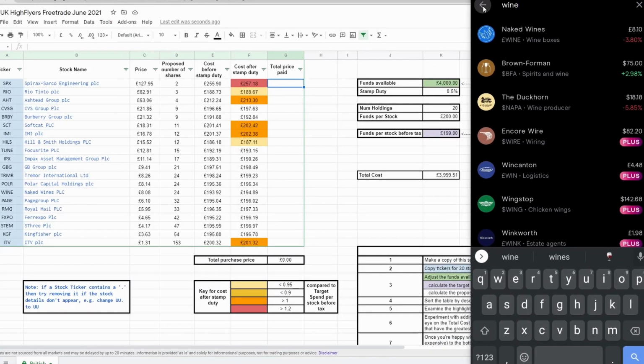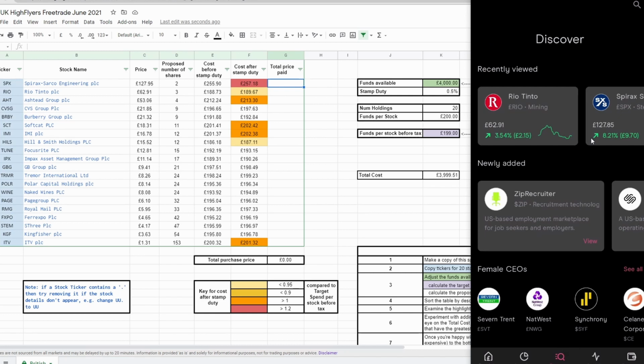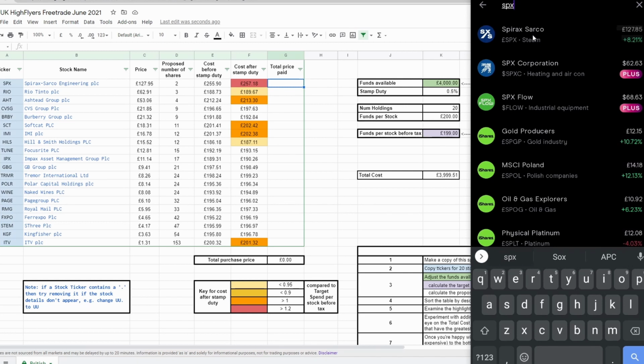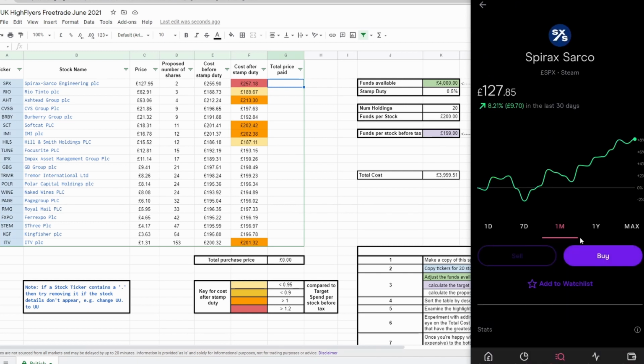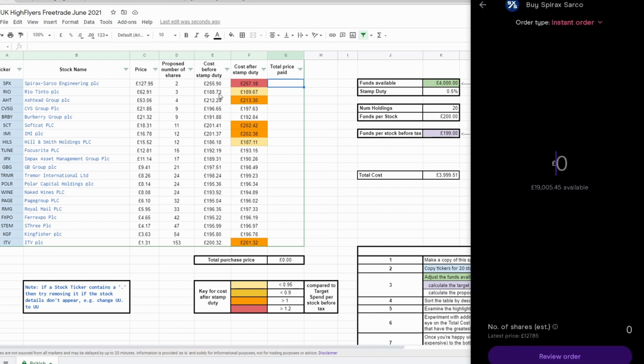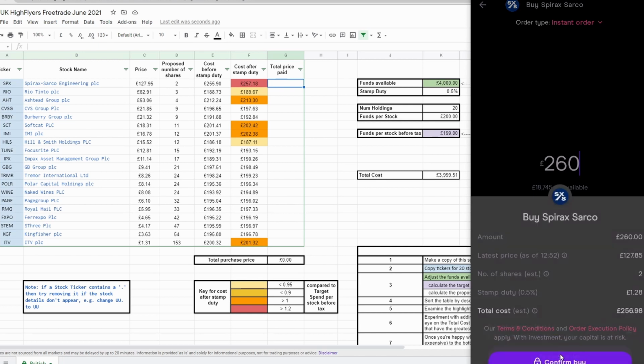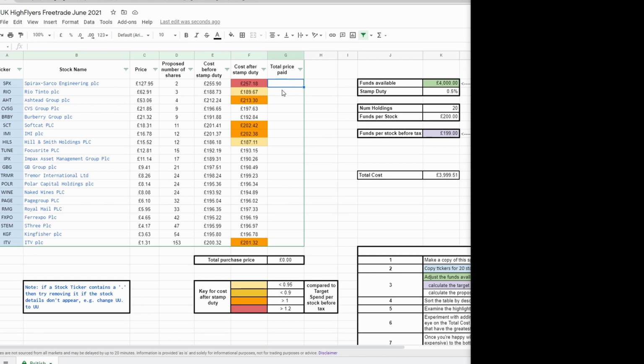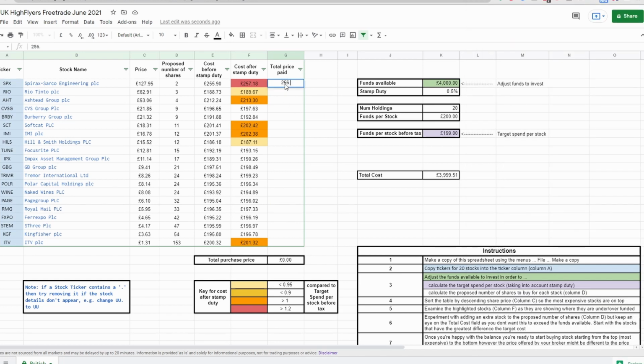Okay, so I'm going to start with the most expensive stock, which is Spirax SPX. So what you do is you come and select the stock, you select buy, I know I need to spend around £260. So 260, let's see how many stocks I can get for that. And it says you can buy 2 of those. So I'm going to review the order. And it's saying the total cost is 256.98. So we got it a bit cheaper. So I'm going to confirm the buy. 256.98.